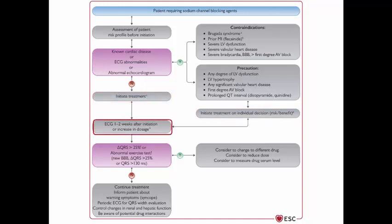But in both situations, you need to follow up the ECG after 1 to 2 weeks in order to check if there is any change in the QRS duration or in the QT interval, and after any increase in the dosage. If there is an increase in the QRS duration of more than 25%, or an abnormal exercise test like a new bundle branch block or widening of the QRS with exercise by more than 25% or the QRS more than 130 milliseconds, as sometimes the effect of antiarrhythmics may not appear except with exercise, in this case we need to consider changing to a different drug or reducing the dose, or sometimes measuring the drug serum level.